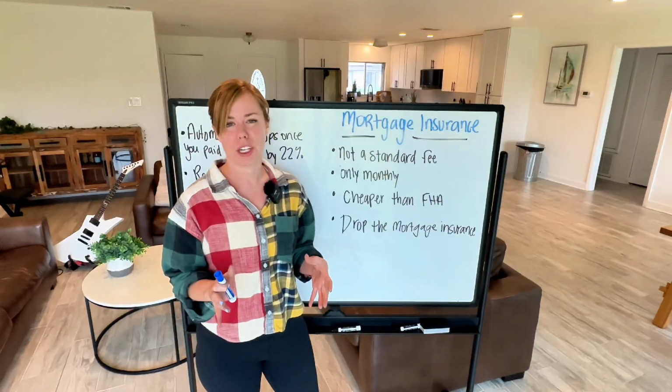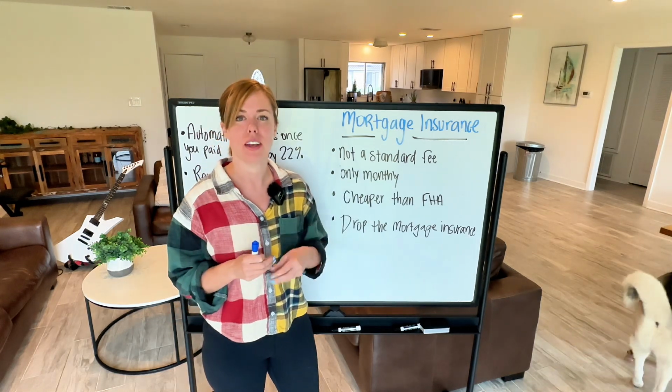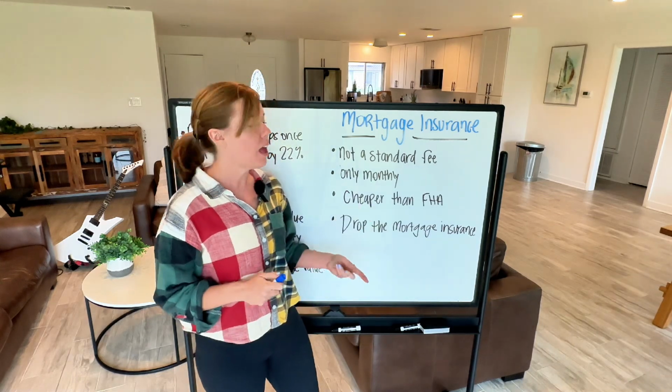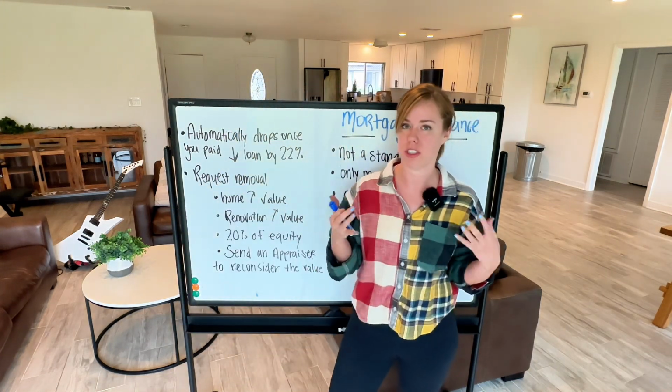Okay, so when it comes to mortgage insurance on a conventional loan, it's not a standard fee. Generally speaking, it's going to be cheaper than it is on an FHA loan if you have a really good credit score. And the beauty about this is you can drop your mortgage insurance. And here's a couple ways that you can drop the mortgage insurance after you close.